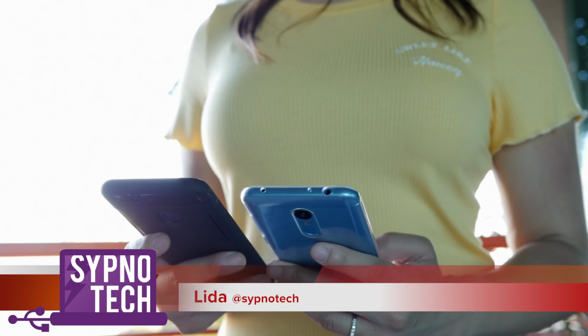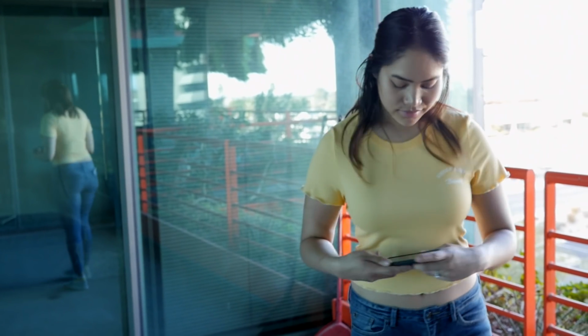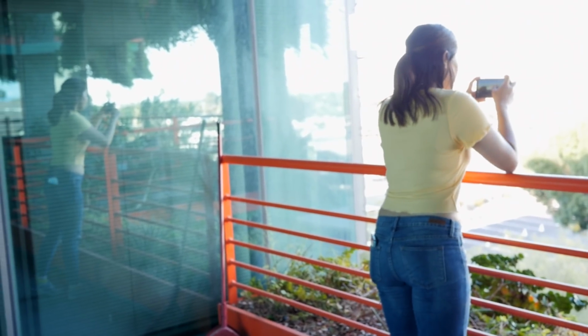Amazing how far technology has come and what you can get with a $200 cell phone camera. This is Lida from Hypnotech, and this is Battle of the Cameras. Today we have the Xiaomi Redmi 5 Plus and the Honor 7X. Which one will win? Let's take a look.